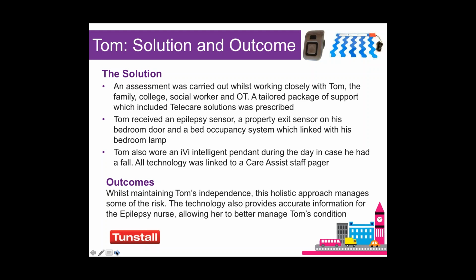A property exit sensor was also installed on his bedroom door. Again, by the Care Assist, this would alert staff that he had left his bedroom, and they could respond if he hadn't returned in a particular amount of time and so on. One of the other creative solutions that was put in was a bed occupancy system, which linked with a bedroom lamp. The bed occupancy sensor sits underneath the bed sheet and detects pressure, and it can tell if Tom has got out and back into bed again. This allows staff to only be alerted if Tom has been out of bed for a significant amount of time.